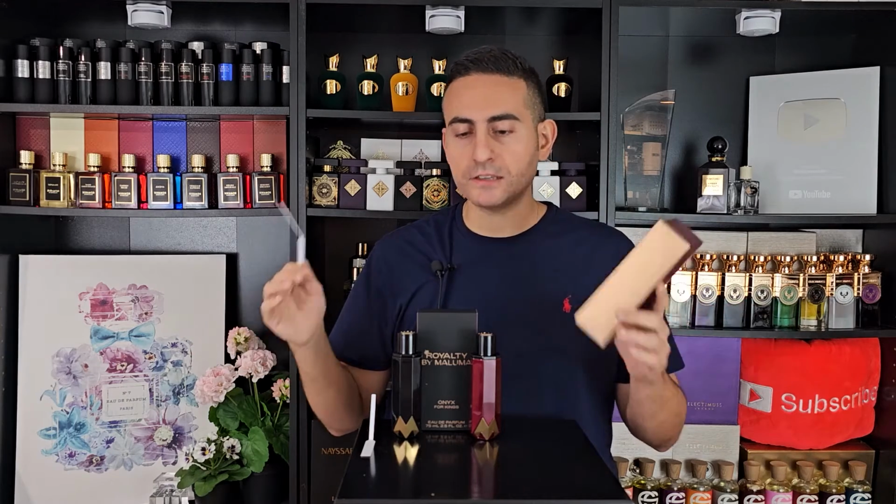Now the thing with Garnet is it's quite fresh, and as soon as I smelled it, I thought to myself, this is going to be the compliment getter from the brand, right? This is going to get you compliments in the way that I don't think Onyx will. Of course, it all depends on your personality, your demeanor, how you carry yourself, where you wear it, what other people's tastes are. Of course, there are going to be people out there that are more of a fan of the darker types of fragrances, but this one is fresh.